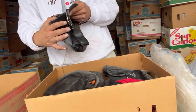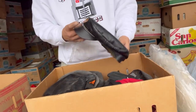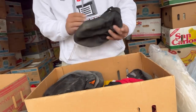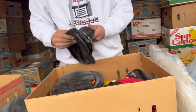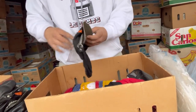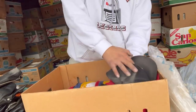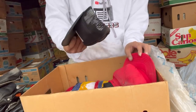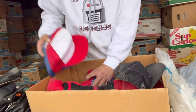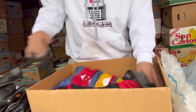Whoa. Harley Davidson hats. Wow, there's tons of them, guys. Two, three, four, five. And then look, tons of other hats, guys. Tons of just vintage hats, guys. Vintage cement hats. And these are all vintage blanks, guys. Pretty sick.